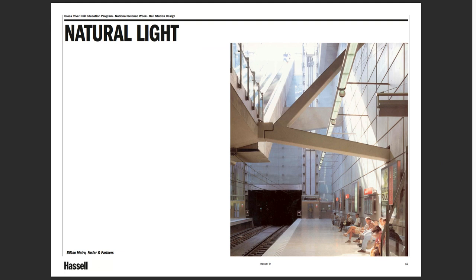Natural light. This is a project, Bilbao Metro by Foster and Partners in Europe, and a really tremendous example of how natural light can be brought in from the surface through quite a small opening, right down through a shaft to platform level. So you will see in a lot of the images and the way I talk about Cross River Rail in the future slides, we're always trying to get that natural light as deep as we possibly can down into the station.